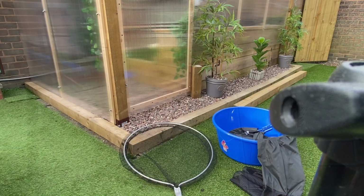And there you go. In a little bit, I've had a couple of comments, people messaging me asking about my setup, if I could show them how my pond's set up. I might put it in another video, or I'll put it in this one. I'll have a look and see. But I will get round to that. Get the scrape done.